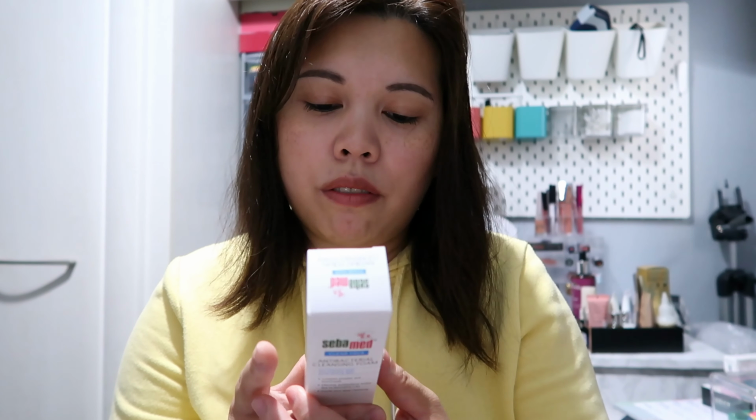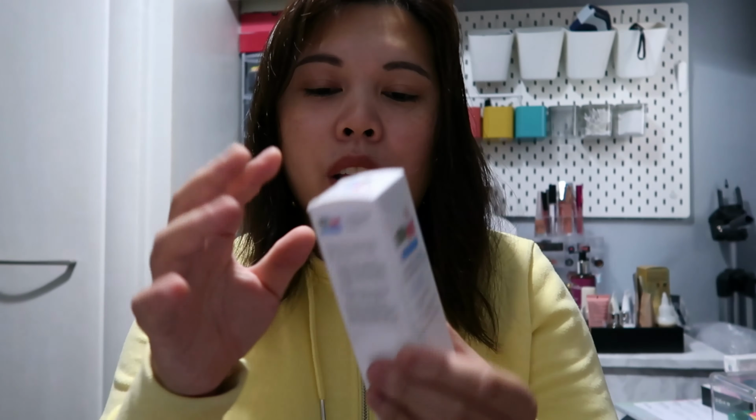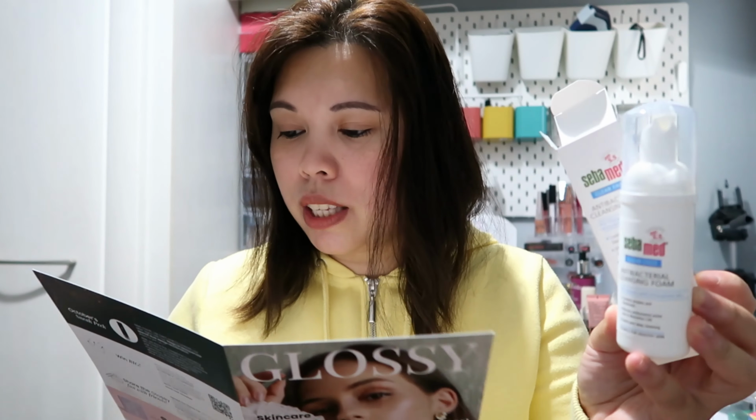and brightens lackluster skin. The next one we have here is from Sebamed. This is the antibacterial cleansing foam for impure and acne-prone skin. I usually give this one to my husband because he does like this kind of cleanser. And this one, it's a full size too.